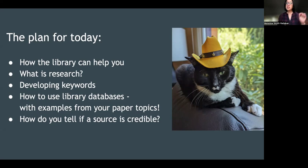And finally, I'm going to say a few words about how you tell if a source is credible. That's such a big, important thing, especially nowadays with so much misinformation out there on the web. You really need to have a system in place for knowing how to tell when a source is a good source or not. And not just a good source, but one that's appropriate for college level research.